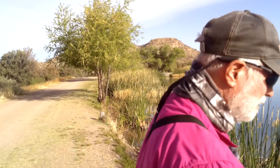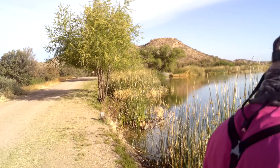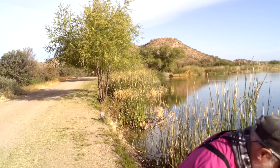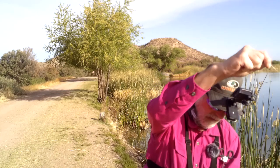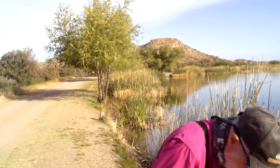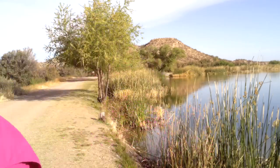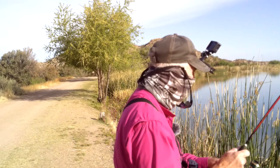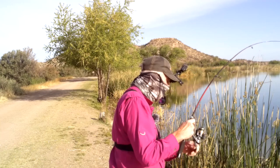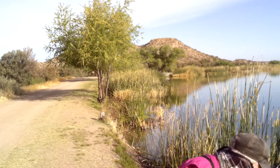Oh, got another one. This one ain't quite as big as the others. Oh, maybe I'm wrong. Just fat little fellers. Monsters! Look at these things! Oh, got another one. Oh, man. Oh, this is fun on this little light setup. They are just all big.